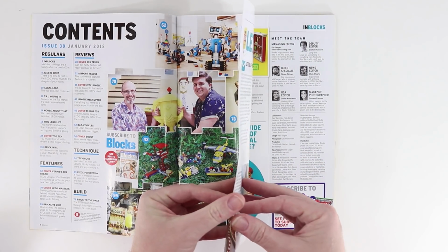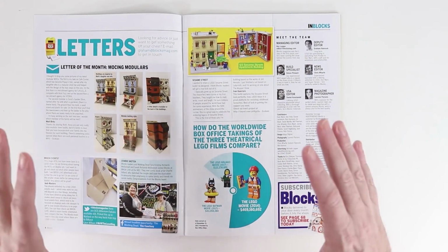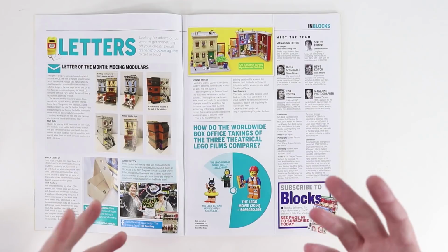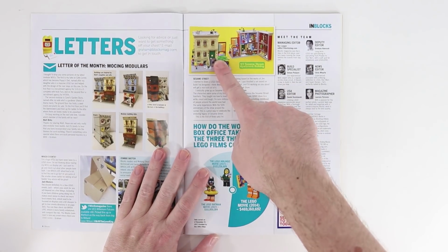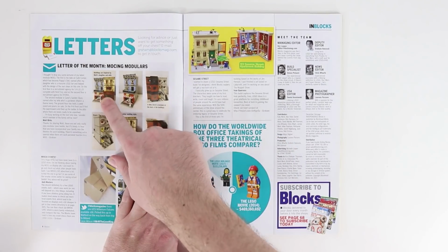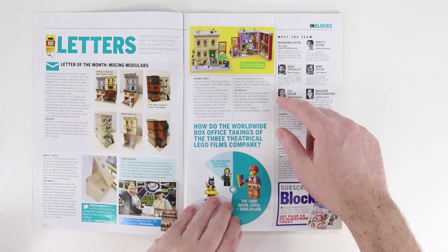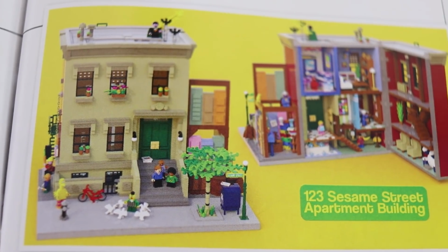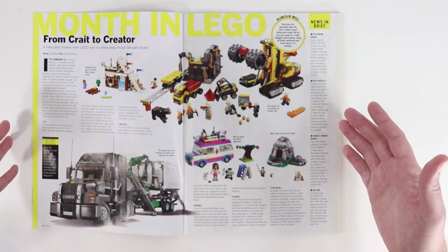And I'm just going to point out, man, there are so many different things going on in this month's edition. I'm just going to try to point out my favorite things and hopefully highlight a few other things along the way. Here we have in the letters some modular stuff, but I like this. This is a build based on Sesame Street, and the guy talks about growing up on Sesame Street, which I certainly did. And then we've got a bunch of stuff here.